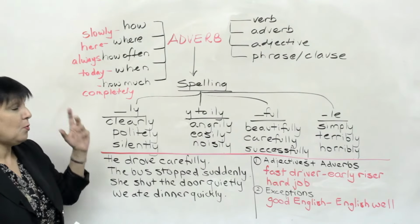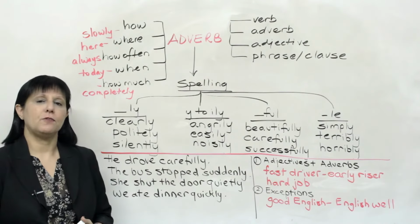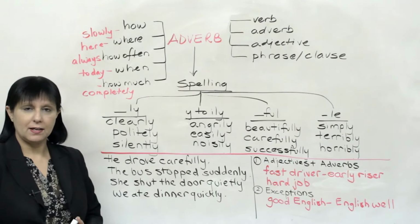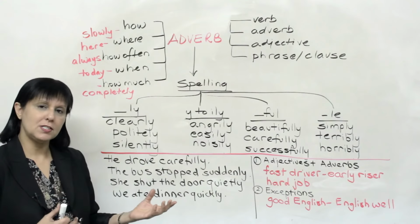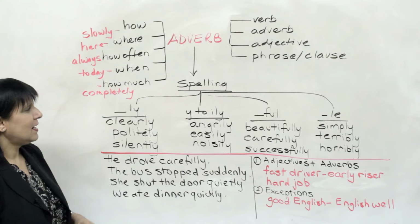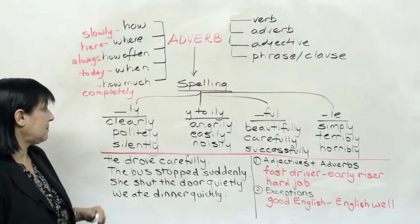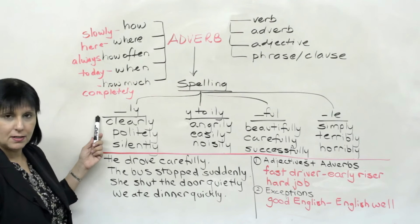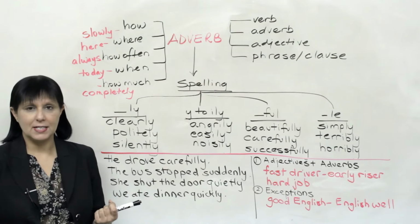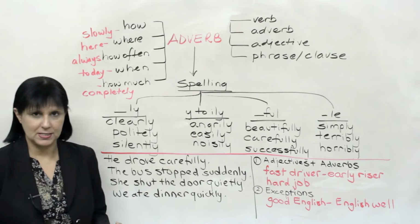Now, where do the adverbs go? The adverbs can go in different places. For that, do check a grammar textbook and it'll explain where the adverbs go. In different situations, the adverbs go in different places. Another important point is the spelling of adverbs. We usually define an adverb as a word which often ends in ly. That's the most common form of adverb that you'll see.